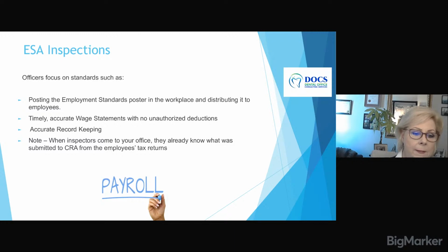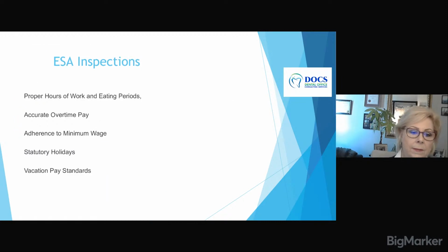Have accurate record keeping. Also note that when inspectors come to your office, they already know, as I mentioned earlier, what's been submitted to CRA, so they already have the employees' tax returns and the information in front of them. They really just want to make sure that you're following all of the standards of the ESA. So they're looking at proper hours of work and eating periods. That's a key point, because all employees cannot work over 5 consecutive hours without having a half-hour unpaid lunch period. That's extremely important, because in dental offices, sometimes employees will say, well, I want to work through and just leave early. That's not the case. They can't work more than 5 consecutive hours. And if it shows up in your records, that could be a problem for you as well.